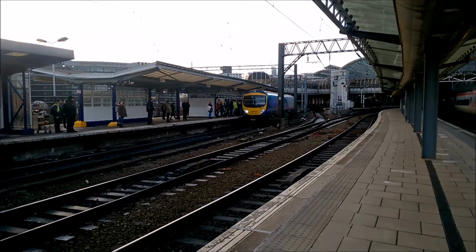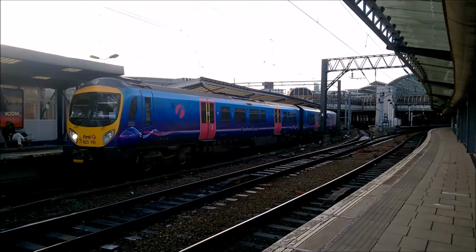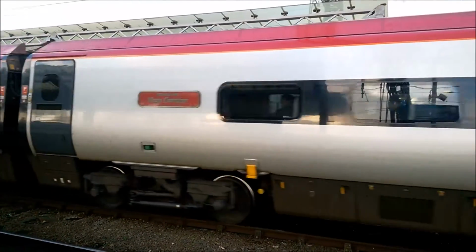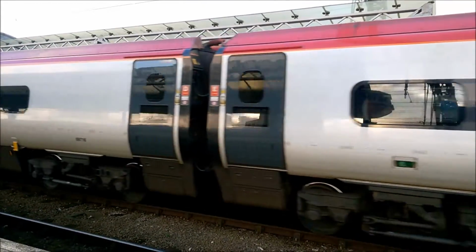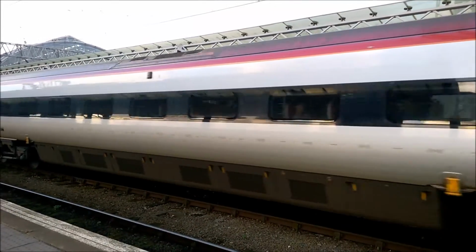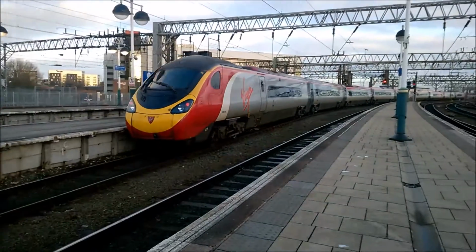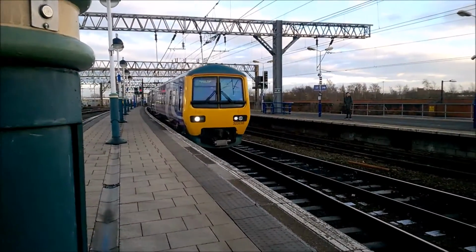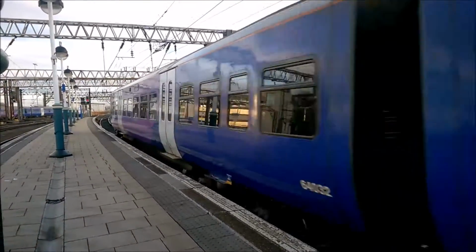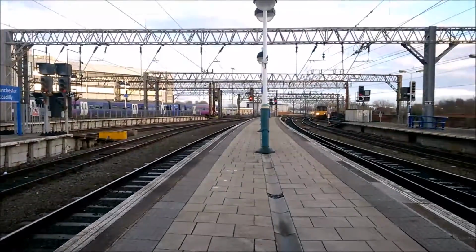It is 185 116. Virgin Champion. Number has recently been replaced as well, it looks like. And there's another 323, and there's a 150.